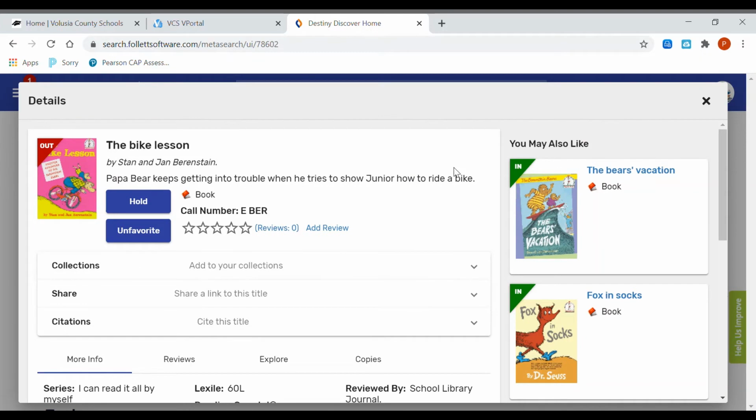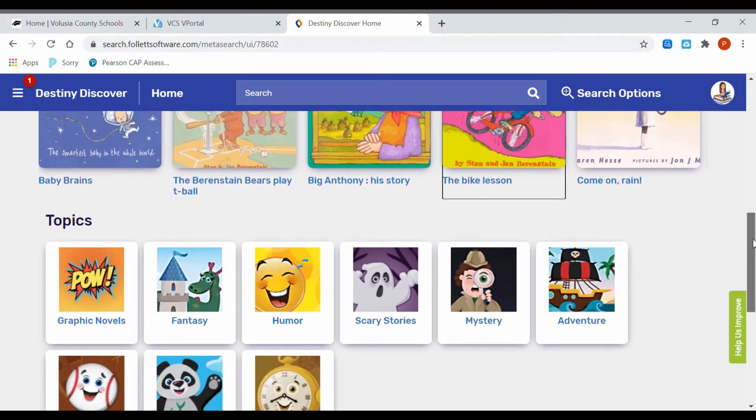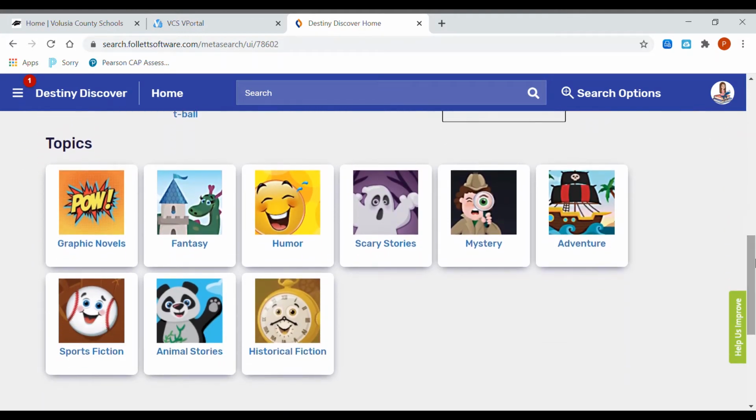Now that I'm done with this book, I'm going to close and go back to my home page. I've looked at all my popular titles. I just still don't see anything I want. So now I can search by topics. I love funny joke books, so I'm going to click on humor.